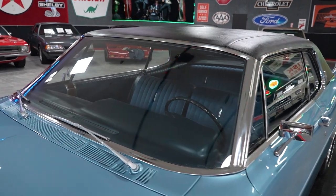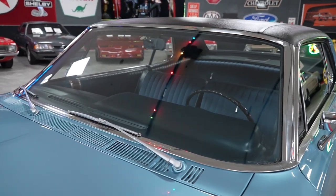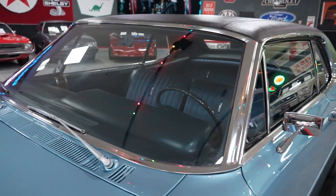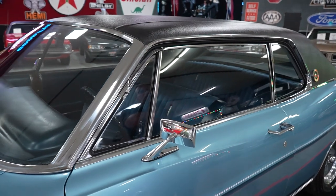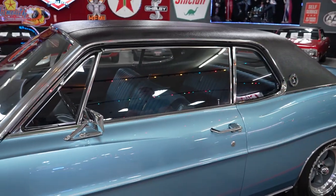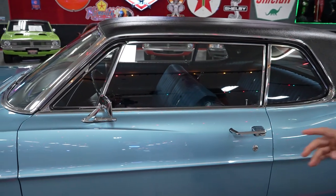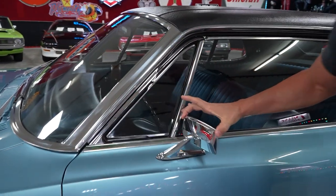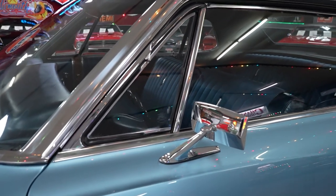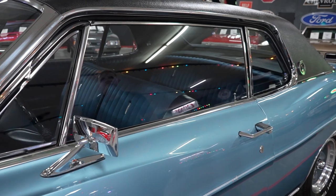Super nice front windshield, nice chrome that encompasses the front windshield. This car is just stellar. Let's take a look at the window glass on the driver's side. Vent window, driver door, rear quarter glass, all real nice and clear. Your chrome around your vent window is nice. Chrome on the mirrors are fantastic. One on the driver's side door, one on the passenger side door.